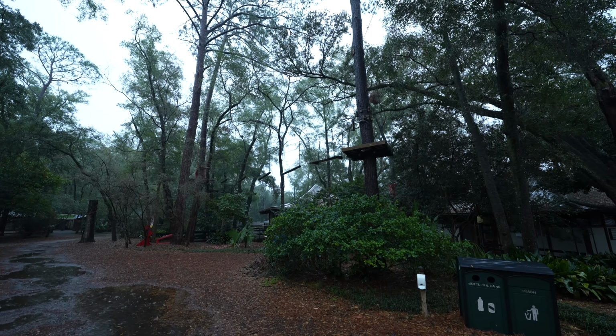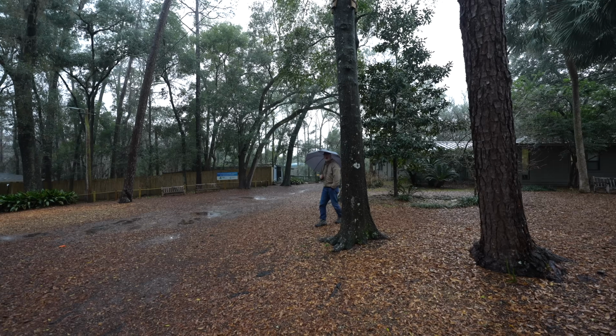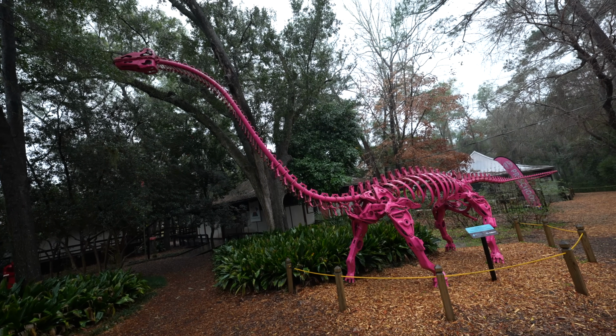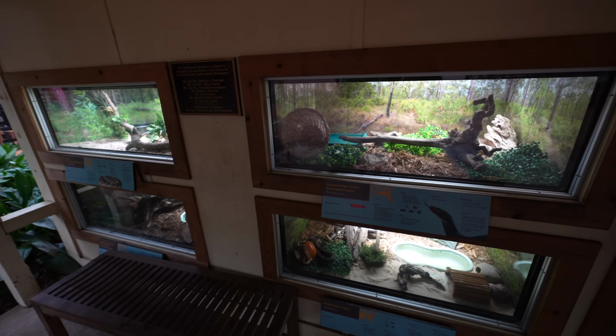So it looks like there's a ropes course. Pops, you want to do the ropes course in the rain? I wouldn't do it not in the rain. Museums are normally great on rainy days, but this is actually almost fully an outdoor museum.